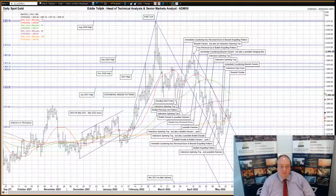Spot gold. An indecisive spinning top and possible hammer pattern yesterday. The market dipped down to the combination of the broken upper line, currently at 18.31, of the early March to late April bearish Andrews pitchfork, and the long moving average, currently at 18.41, where it found some pretty good support and thus reverted back upwards.